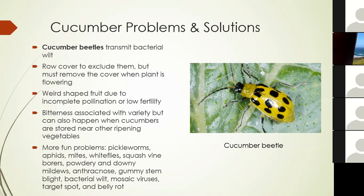I'm going to emphasize plant early and just enjoy your cucumbers while you have them. It is very difficult in August. They do get fungal diseases and bacterial diseases that you can submit a picture of to UGA Extension to maybe get some better recommendations.